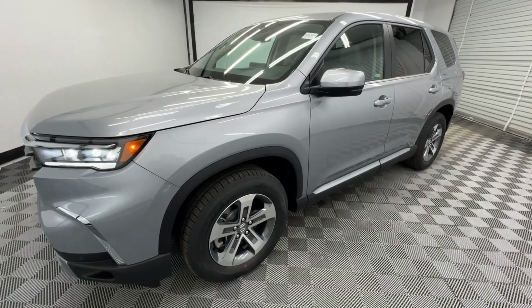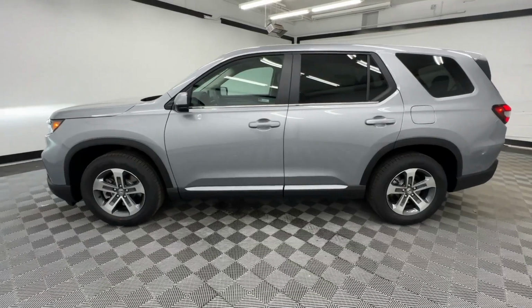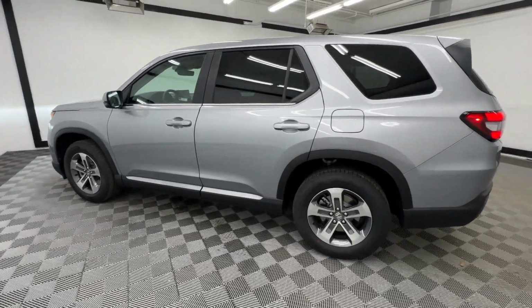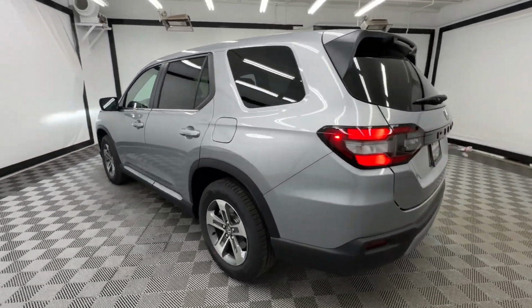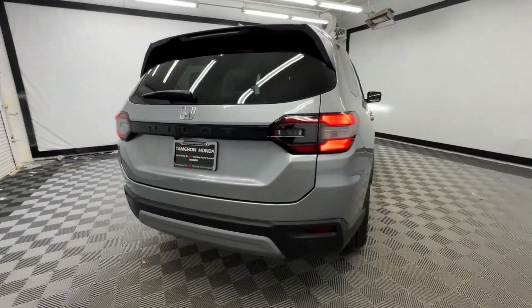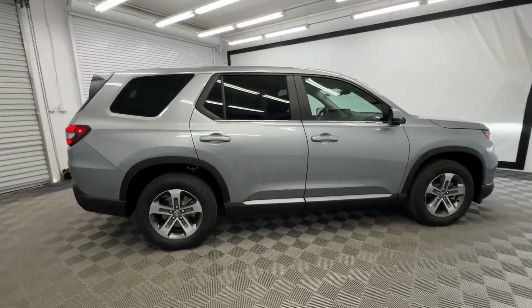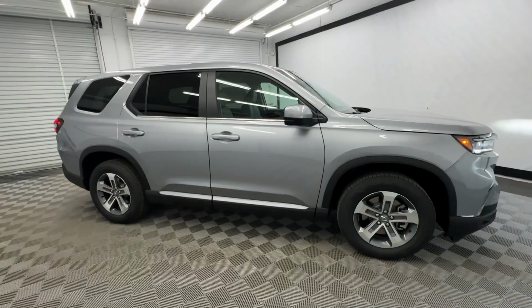Here is a wonderful 2024 Honda Pilot. Give in to your craving for an SUV that's both rugged and refined. This Pilot is versatile, spacious, and designed for all-weather adventure, as well as comfortable cruising. With all-wheel drive and advanced safety technology, this is the family-friendly SUV you've been waiting for.